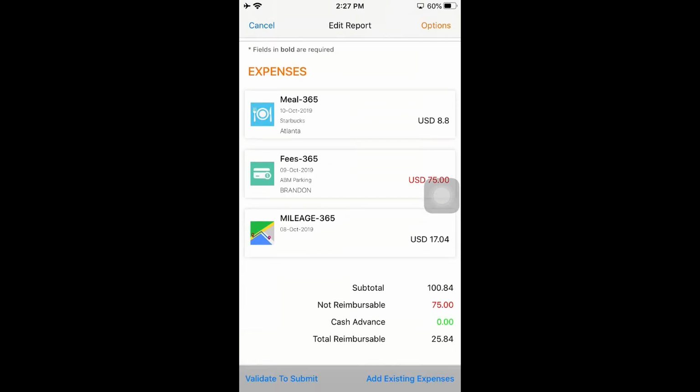And now you can see all these three expenses are showing up here, and it shows the date, the source of the expense, the type of expense, and the amount. And at the bottom, it will give you a breakdown of what the total was, what is not reimbursable as it will be paid to the corporate credit card, and what is reimbursable back to the employee, which is total reimbursable. So there's a button that says validate to submit at the bottom left-hand side. You must click on it to make sure that all expenses are valid, and then only it presents you with a submit button. So let's go ahead and submit this particular report.